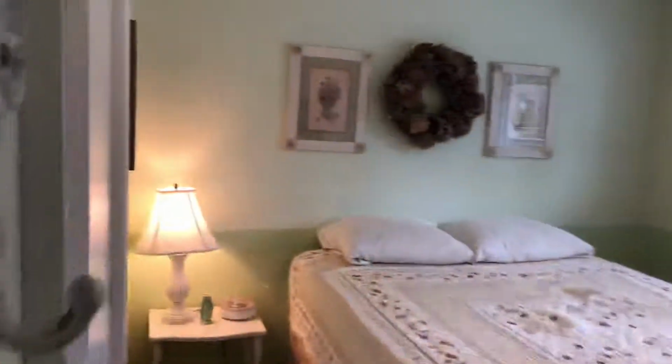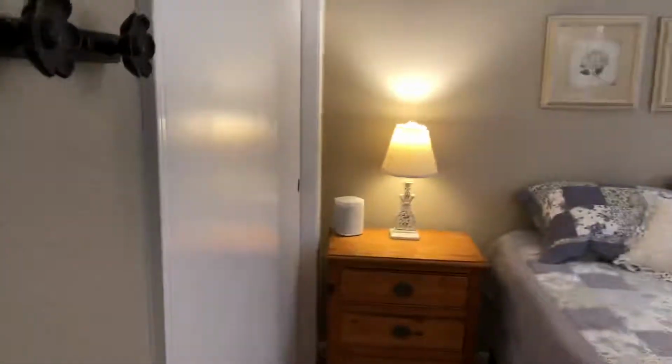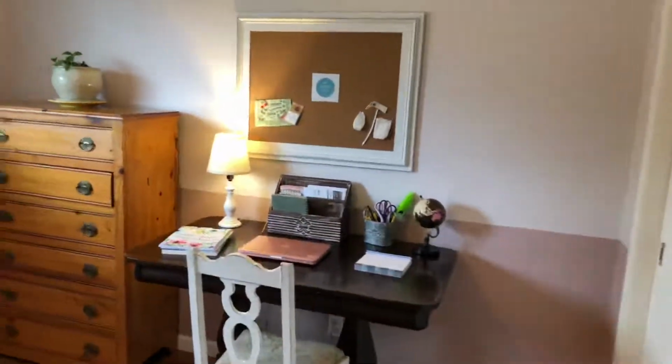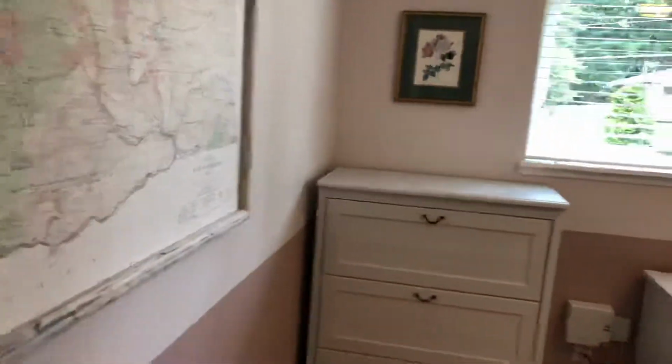Bedroom number one. Bedroom number two. And this could be a bedroom number two, but the owner here has made it into an office, a home office.